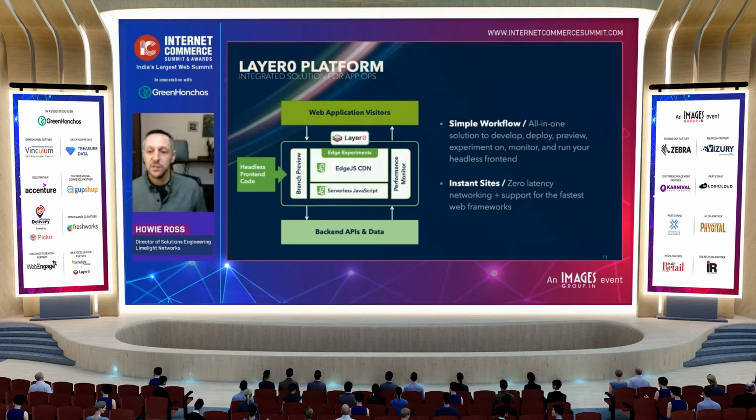LAYERO is a headless front-end platform. LAYERO hosts and delivers headless front ends. It includes an integrated CDN or edge network and a serverless JavaScript platform. It's an all-in-one solution that enables teams to ship twice as fast, with full stack integration and support for the latest frameworks that allow sites to load practically instantly.